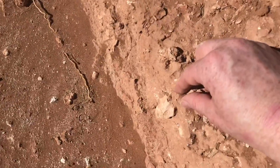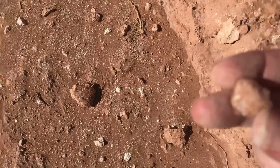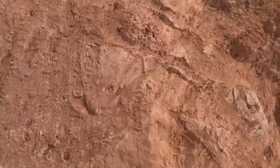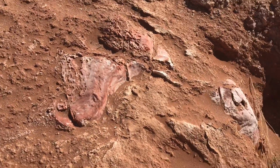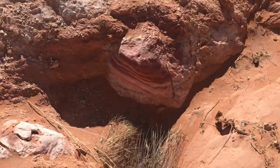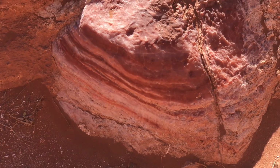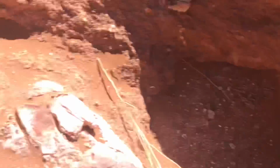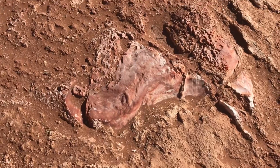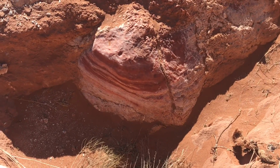Here's another one right here. Seems like a pretty good one. So when that anhydrite is decorative and pretty and carvable, they call it alabaster. And here's some right here. It's a really pretty swirly pink and white rock. Anhydrite is just dehydrated gypsum, and it's very hard.